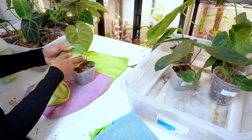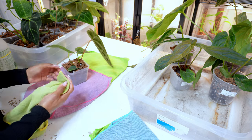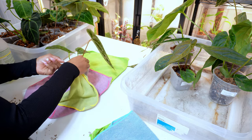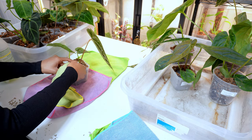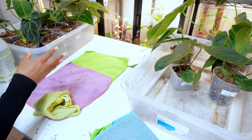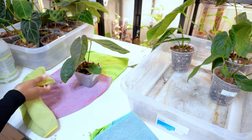Luckily, it was just some root rot. So I did just trim some of the roots that had it, and I'm gonna just keep them to the side, keep an eye on them for the next few weeks. And then once I start seeing those fuzzy roots, I will list them on the shop. So it wasn't anything too crazy, but it was enough for me to not list them on the shop.